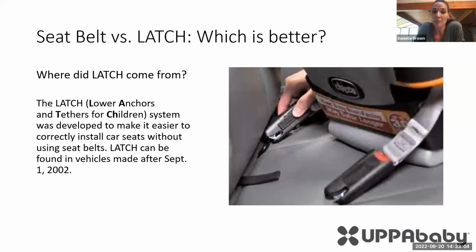So where did LATCH come from? LATCH, as we're all familiar from the curriculum, is the lower anchors and tethers for children. It was developed to try and increase the usage of correctly installed car seats, and it came into law back in September 2002. And we see that in our labels right now too.